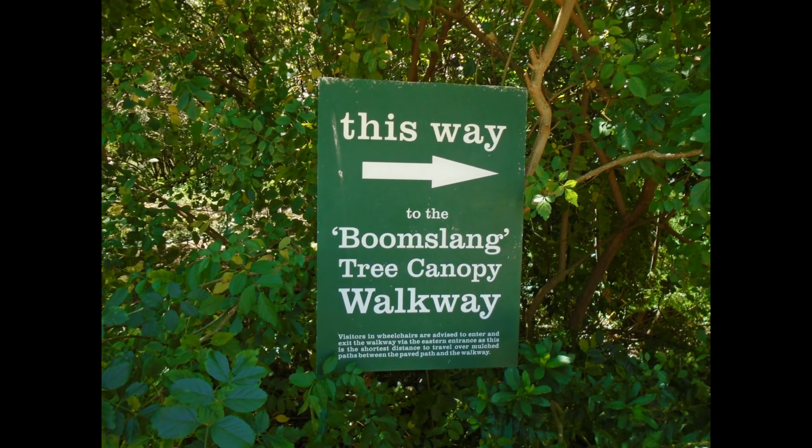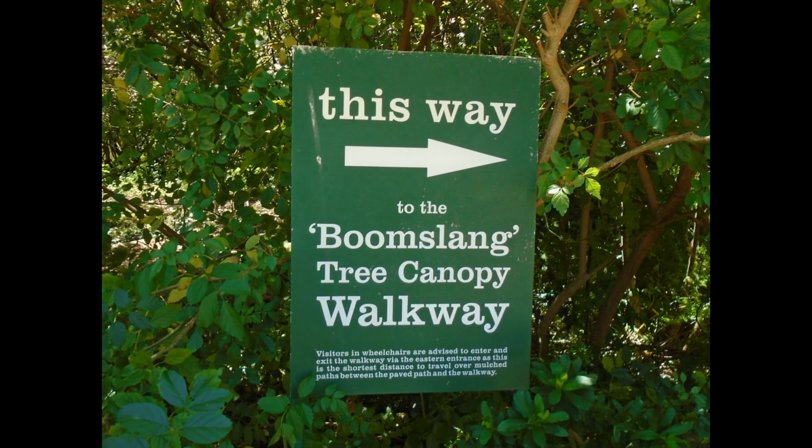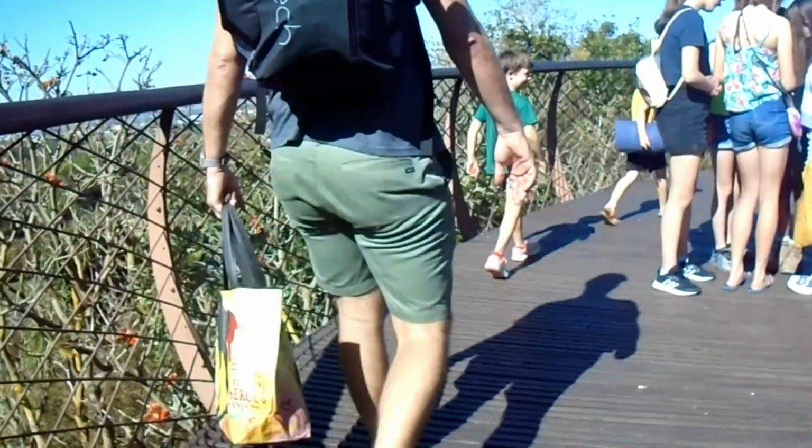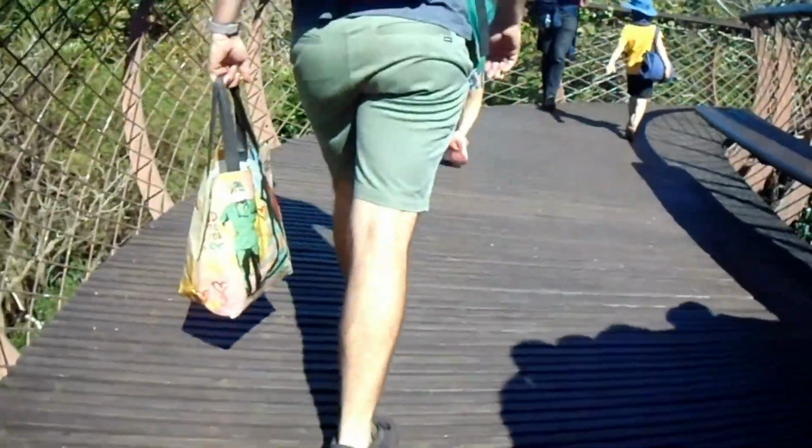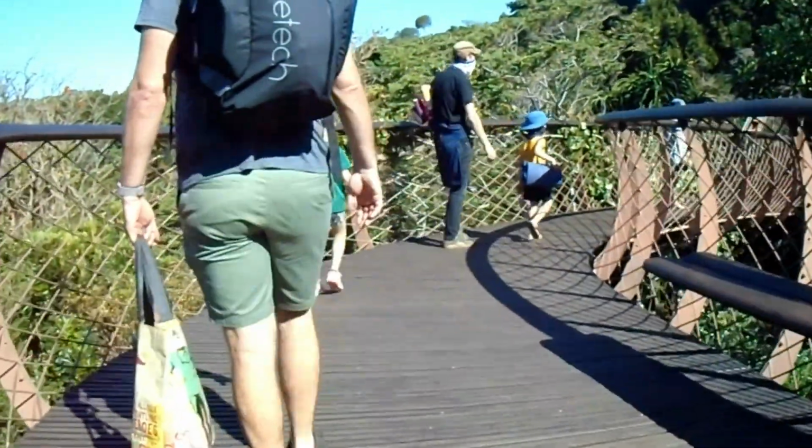We've just had our picnic in Kirstenbosch, and now we're going to do the Boomslang walk. So, I'll see you there. Are we on the Boomslang walk?